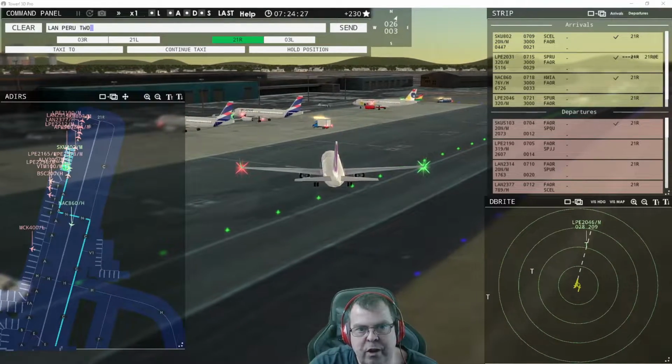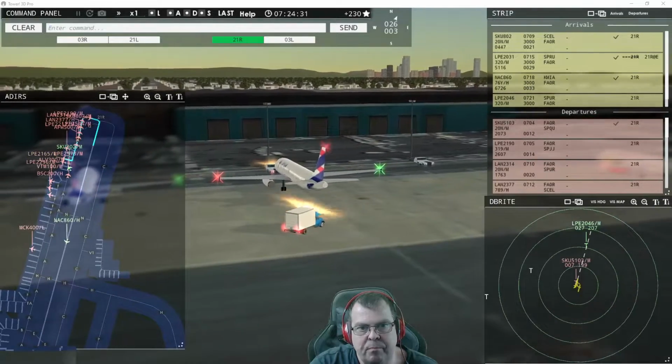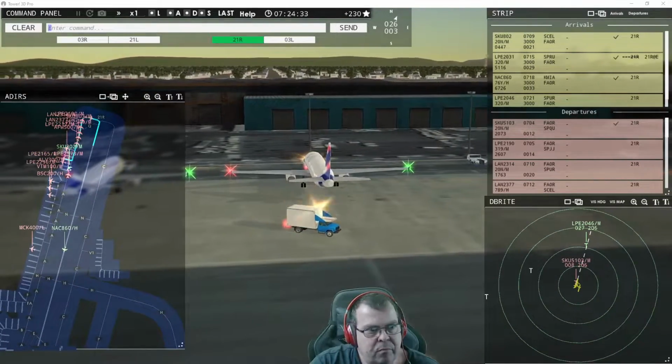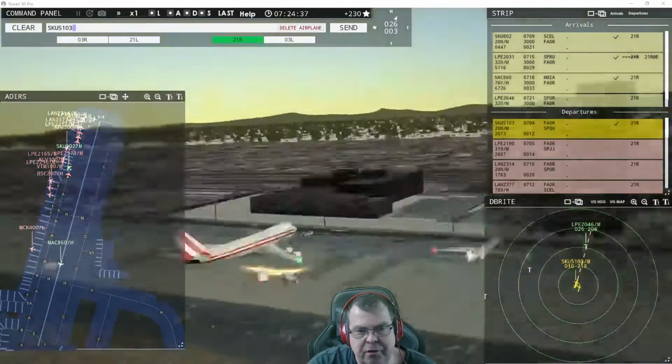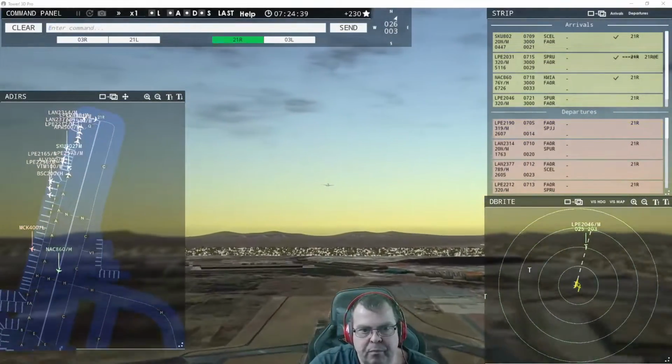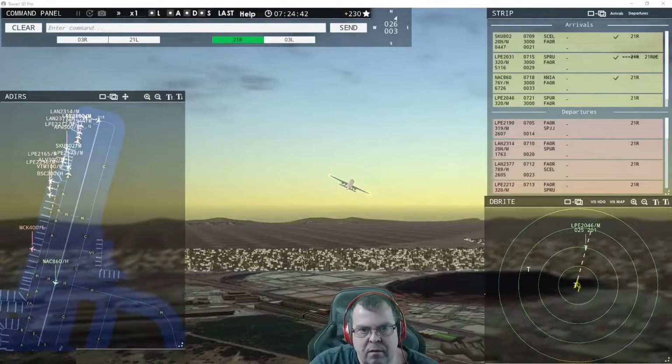Land Peru 2165, pushback approved, expect runway 21 right. Runway 21 right, pushback approved, Land Peru 2165. Aero Sky 5103, contact departure. Contact departure, good morning, Aero Sky 5103.